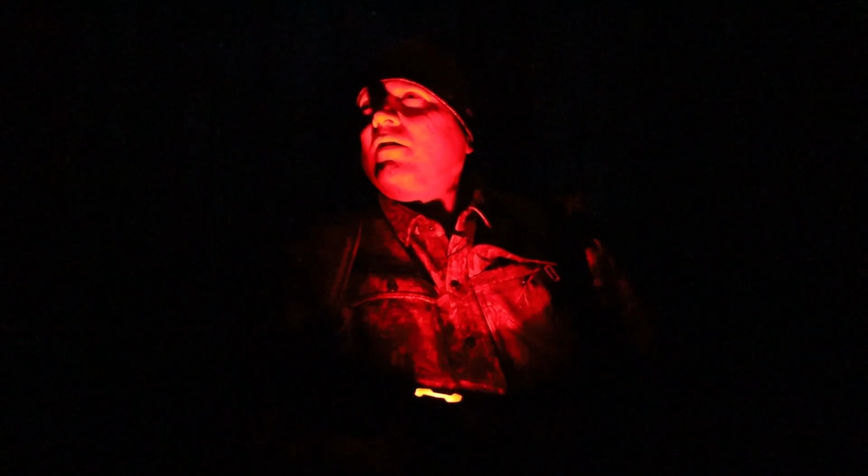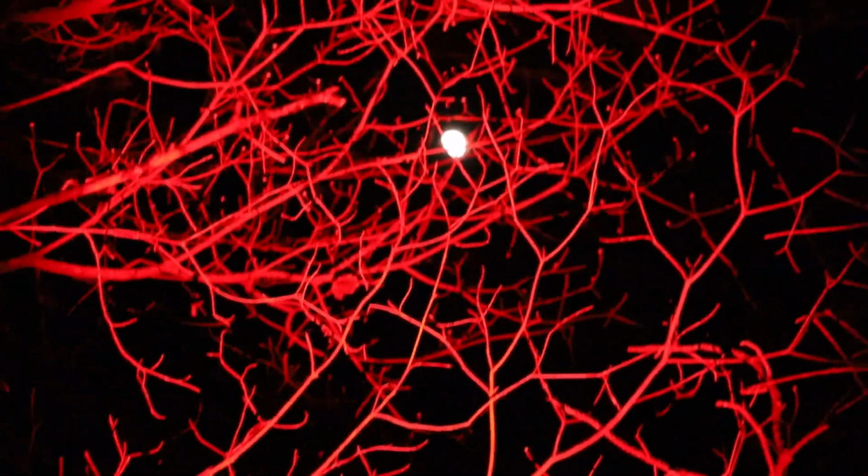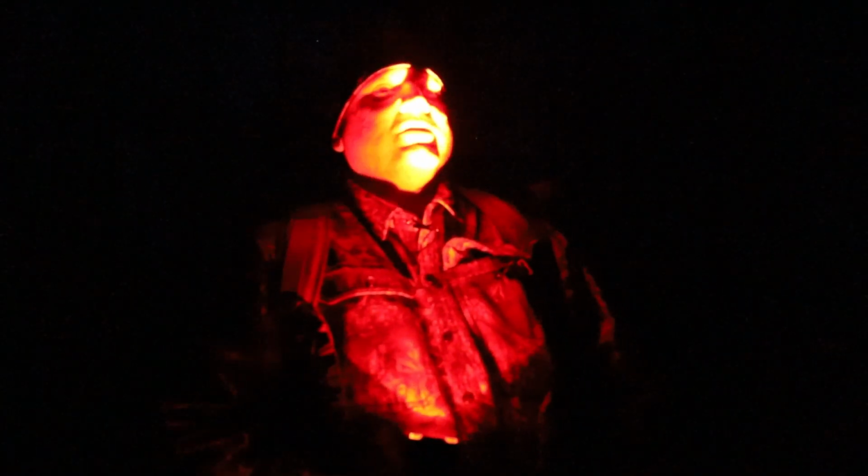But I love getting out here. I love doing this. It's a beautiful night. You probably can't see it in the camera. The sky is perfectly clear. The moon is straight above us. And it's not a super bright moon, but it's up there. But it's a gorgeous night.